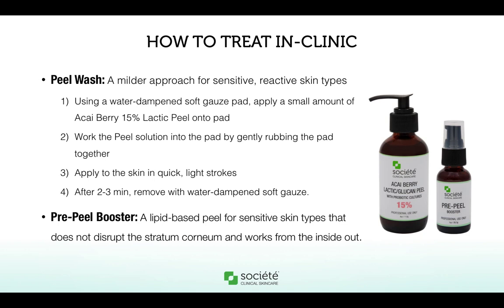Doing a peel wash would be a more gentle approach for their skin because what it does is it actually buffers the peel with water. So the steps are as follows. Using a water dampened soft gauze pad, apply a small amount of the acai berry 15% lactic peel onto the pad, and then work the peel solution into the pad by gently rubbing the pad together. Apply to the skin with a very light, quick application, and then after 2 to 3 minutes, remove with water dampened gauze.